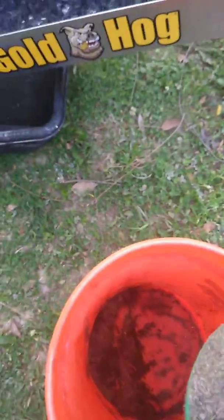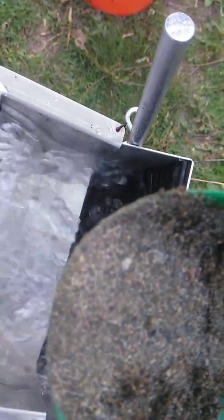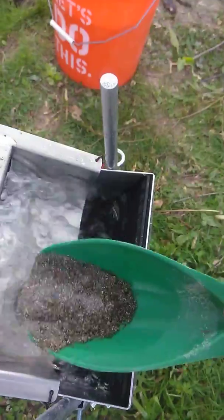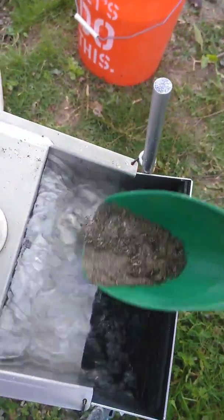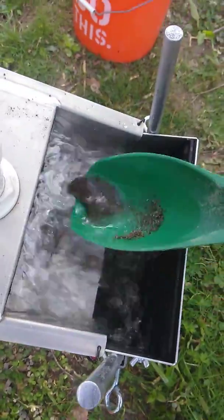Oh, there's a little piece of leaf or plant material. Ooh, is that gold on the end? That could be mica, but that right there, that almost looks like gold. I think it might be, actually. I always love it when you can actually see the gold in the dirt. That's a good feeling.